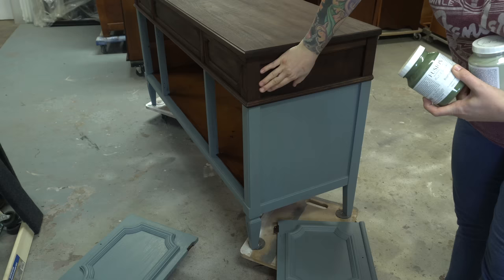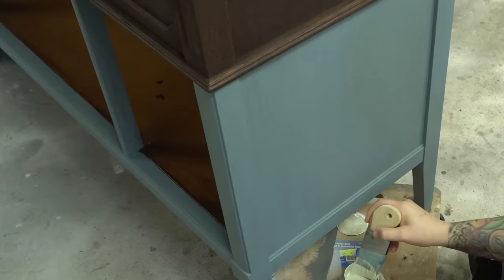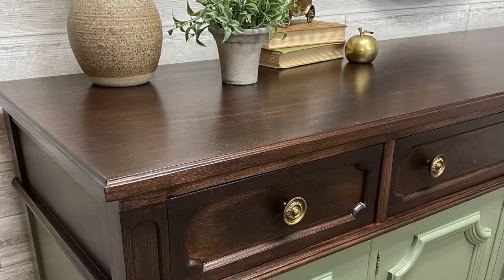So what I opted to do was paint one side in one color, paint one side in another color, and pick which I like. But I couldn't decide between those two either, so I mixed them together and came up with this whole new custom color. And that was what I ended up going with.